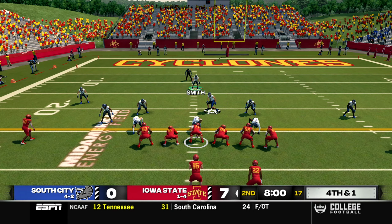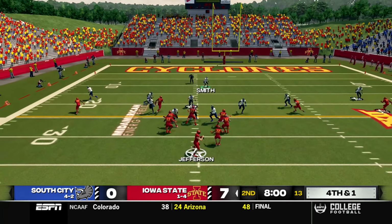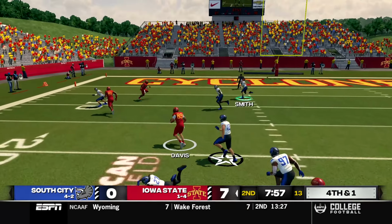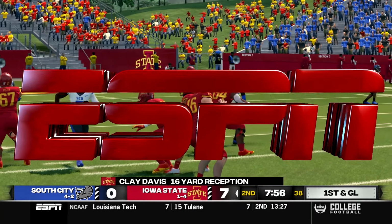Jefferson in shotgun to start the second quarter. We'll send his tight end in motion. Someone on defense, please make a play. He'll drop back to pass. A quick throw caught by Davis for the first down, brought down near the 10-yard line. A gain of 16 on the play.